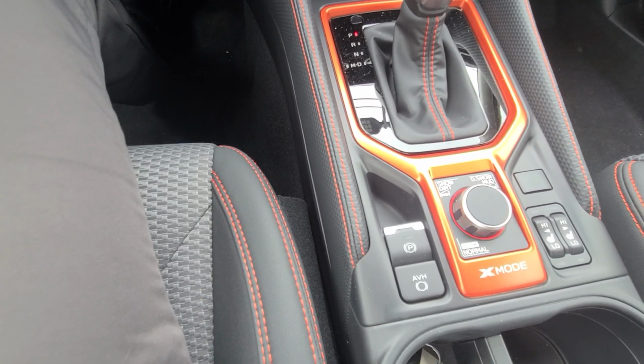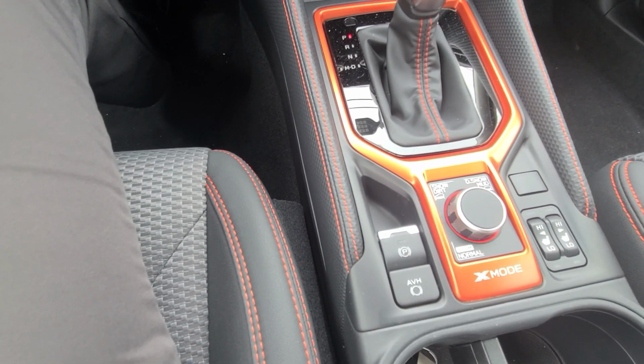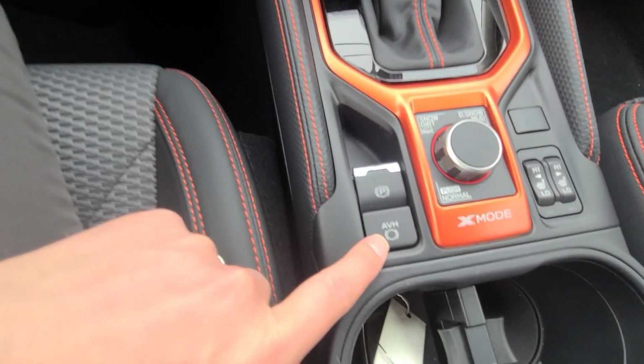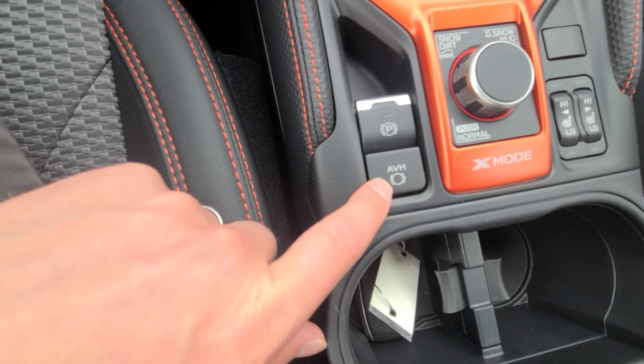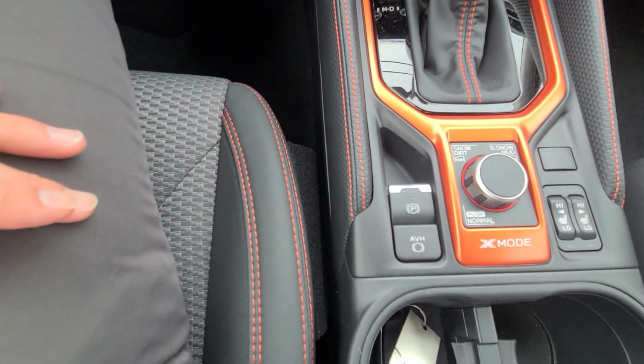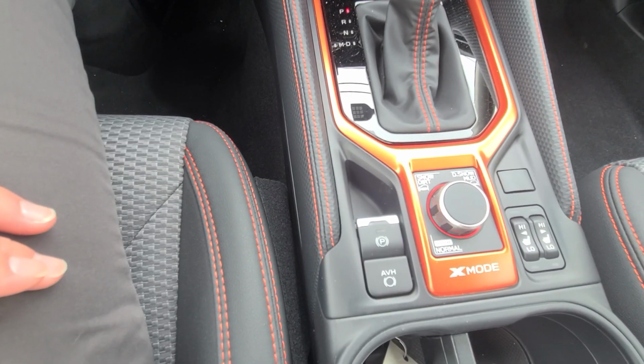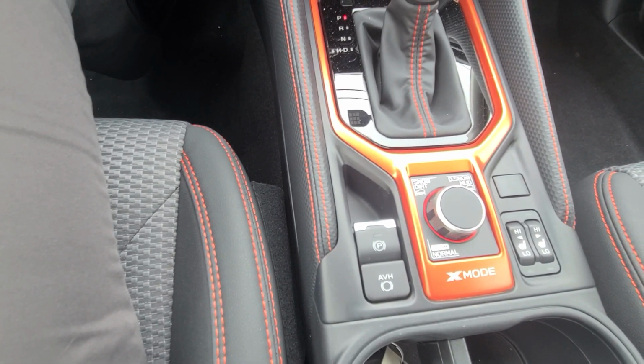You'll know that it's actually doing it if you have the AVH on, that little green light up there, and then the second part, that little light right underneath where it says AVH, lights up. You'll know that it's actually holding the brake. And as I said, if you tap the brake or touch the gas pedal, that is going to turn right off until you stop again.